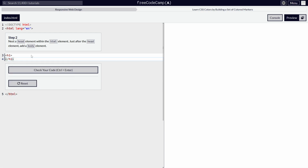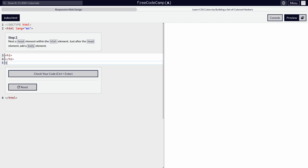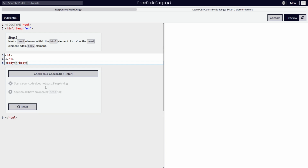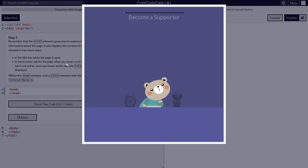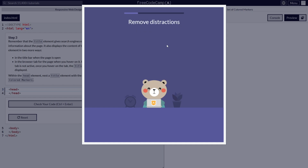Whoa, what the hell? Body. You should have an opening head tag. Oh, head, not header.